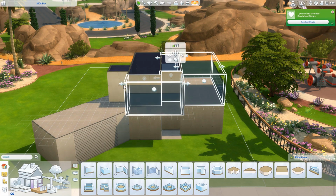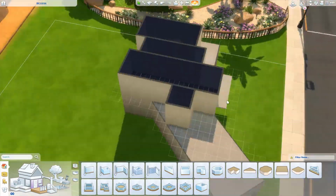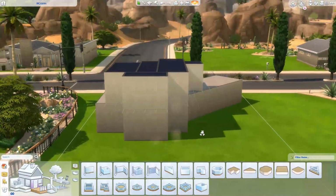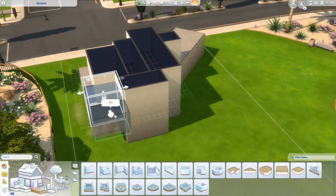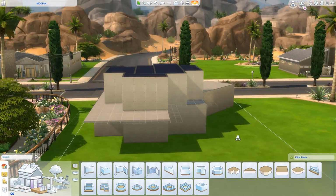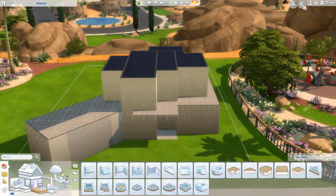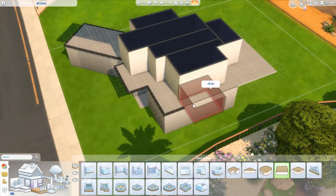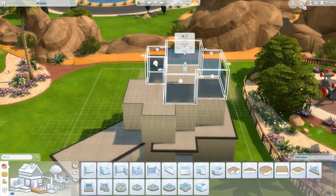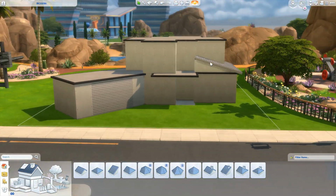So I'm building a modern house today, and I'm building this in Oasis Springs, and I actually forget what the neighborhood is called. I think it's the bottom right neighborhood, but I'm not sure. My memory is seriously so bad, guys, because I built this yesterday, but I cannot remember which neighborhood. It's the one with all the mid-century modern houses that I know. So yeah, built in Oasis Springs on a 30 by 20, I think this is. Maybe you can see all the details on the gallery anyway.